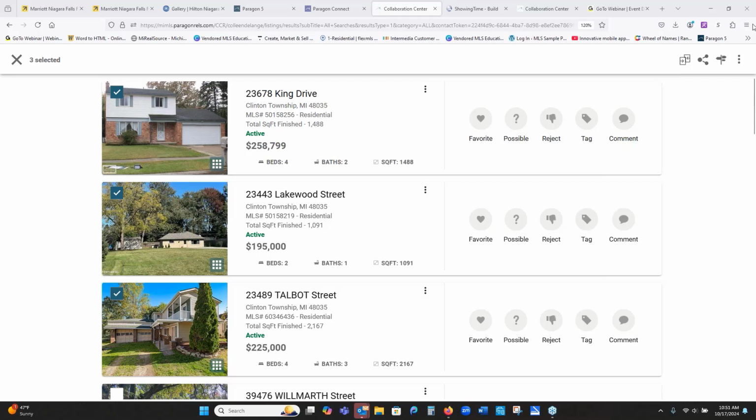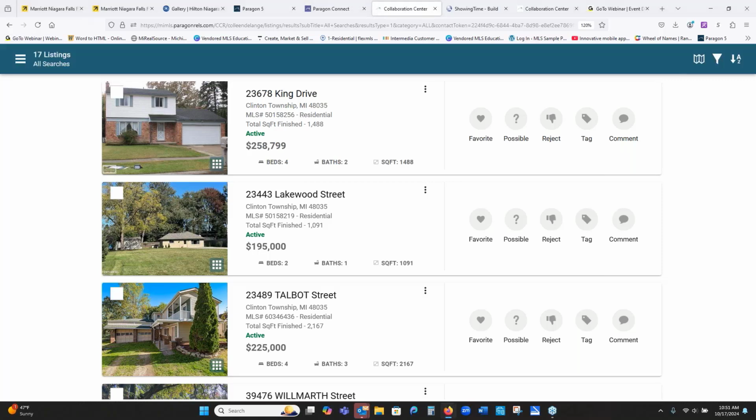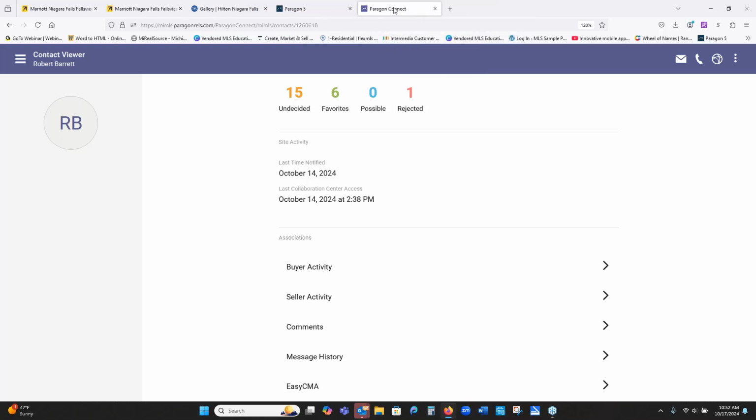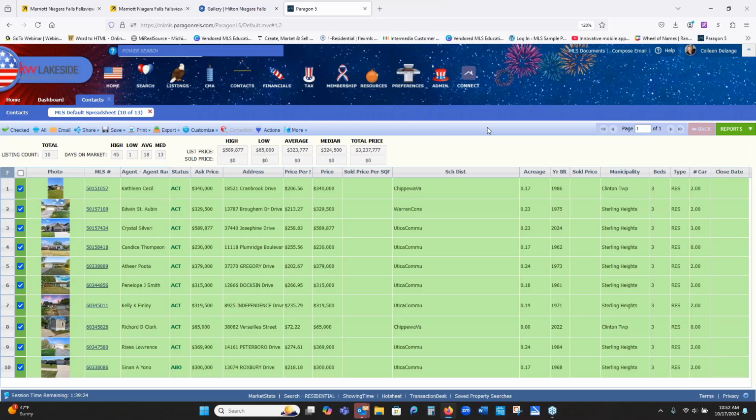Okay, so how do you set up the Collaboration Center? That's usually the next question I get. So, okay, Colleen, you showed us. I'm on board. I like it. It looks good. I like the new UI. How do we set it up now for our clients? And so that's really where we're going to start in Paragon. So I'm just going to close some of these windows. As you can see, I got a few open here. All right, so we're going to go into Paragon and we're now going to presence.